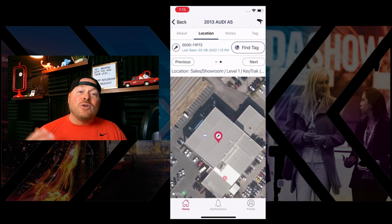Hit the next button, it jumps over to the key, and now it's going to show me where the key is at and tell me. Not only is the key showing to be in the building, but it says showroom level 1 in their key track system as we speak. So as a salesperson, I immediately know keys in the key track, car sitting out back. So it's that easy to run a search to see a key and a car.